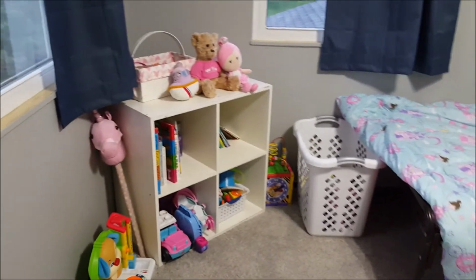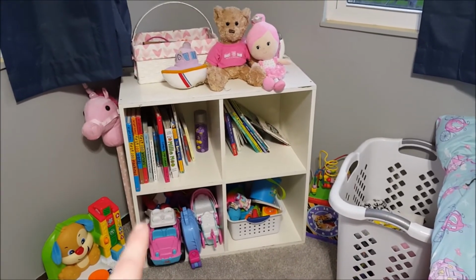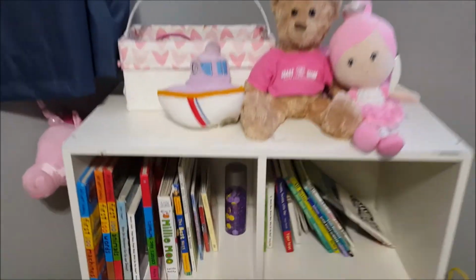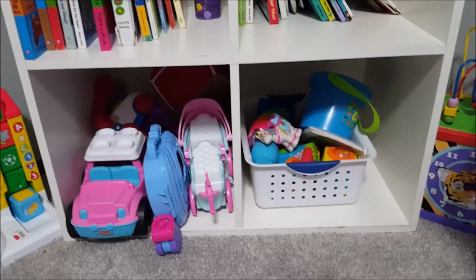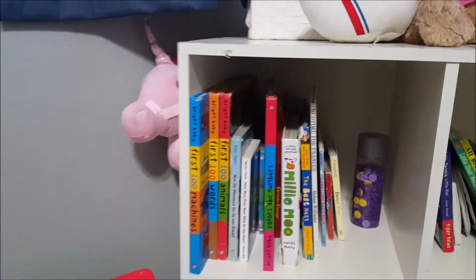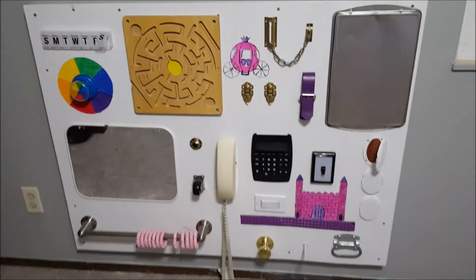Also at the end of her bed is a laundry basket where she's responsible to put all of her dirty laundry when she's done with it. And then we have the few toys in this corner that are in her room. We have books on the top, and then on the bottom are toys. Our older kids sort toys based on types of toys, but for her we've just worked on sizes. So we've got books up here, and then down here we've got big toys that won't fit in the basket on one side and little toys that will fit in the basket on the other side. And that just makes it easy for her at her developmental age to be able to sort according to size instead of type.